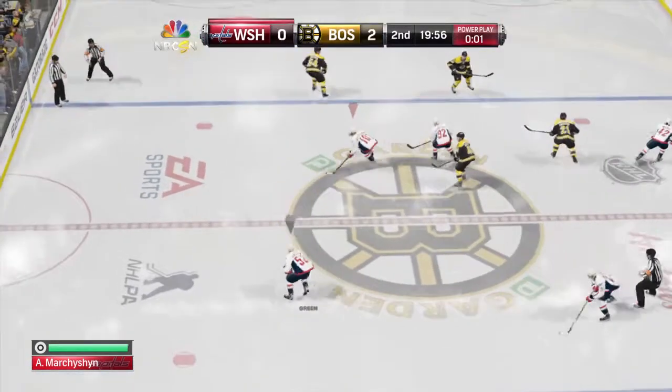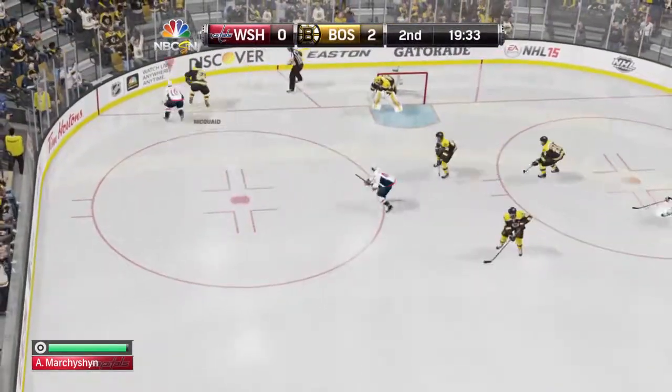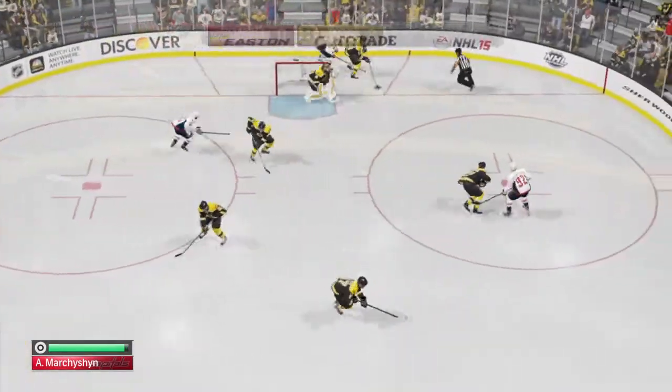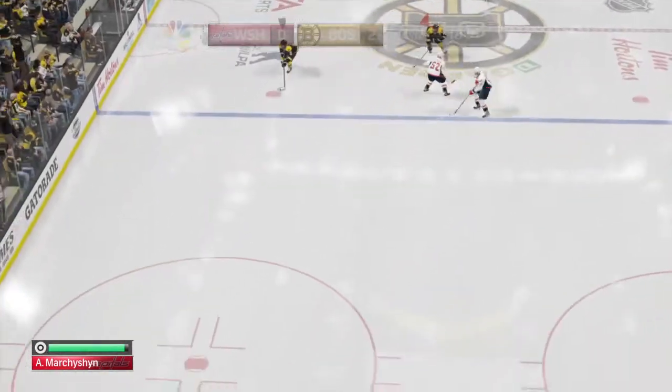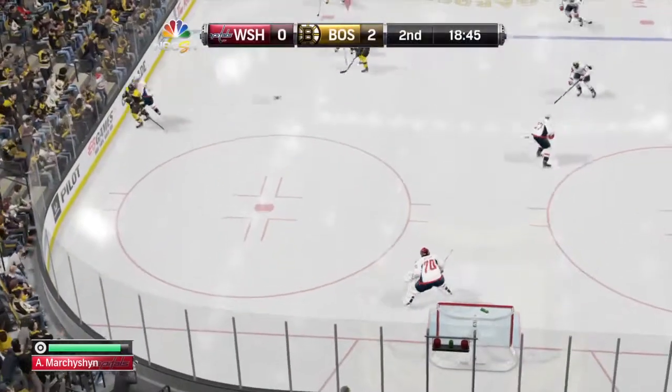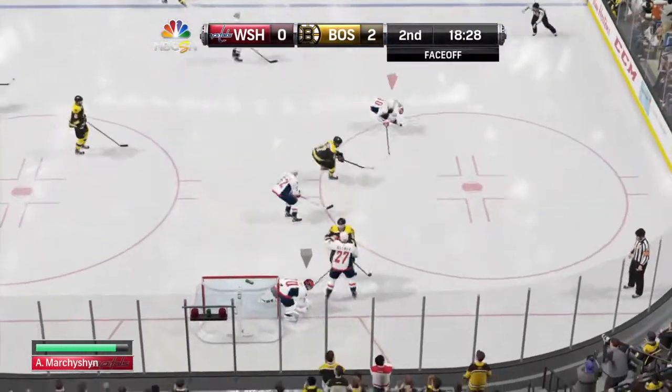The middle period has just begun. The Bruins score. Are back even. Takes it behind his own cage. To Eriksson. To Lucic. Lucic has had an outstanding evening. He's looking to cap it off with the hat trick. Pass to the slot. Gets play stopped.